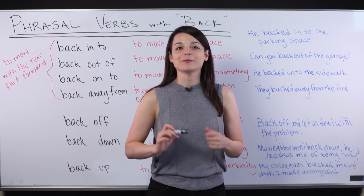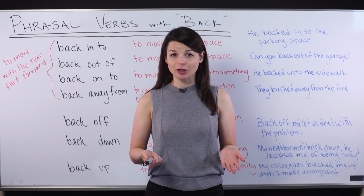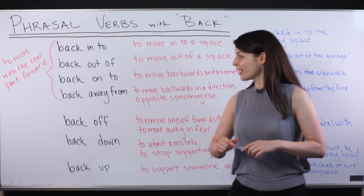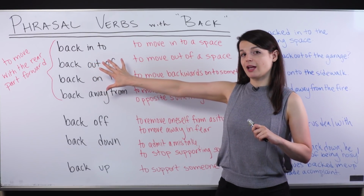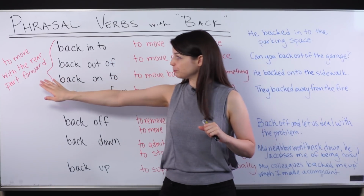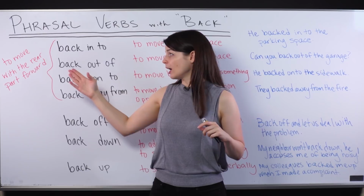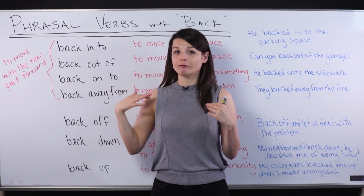Hi everybody, my name is Alicia. In this lesson, I'm going to talk about phrasal verbs with back. Let's get started. Okay, first I want to introduce a group of 4 verbs that shares one common point. That is this. These 4 verbs all have the meaning of moving with the rear part of something forward.